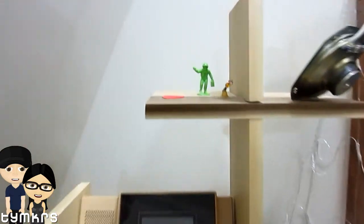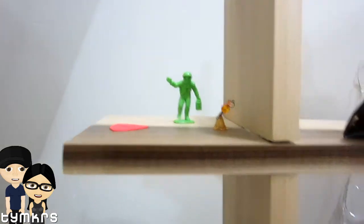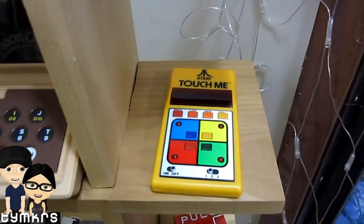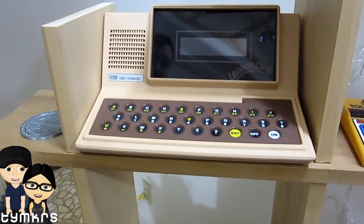This is the Micromatic, famous in a YouTube video. Touch Me, that's Atari's first educational toy. Which is hilarious. This is VTech's first educational toy, the Lesson 1.